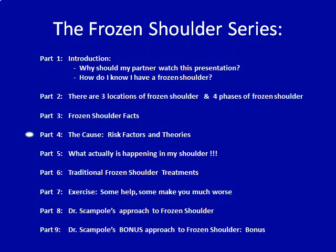Welcome to the Frozen Shoulder series. Today is part 4, and we're going to talk about the causes of frozen shoulder, risk factors, and theories.